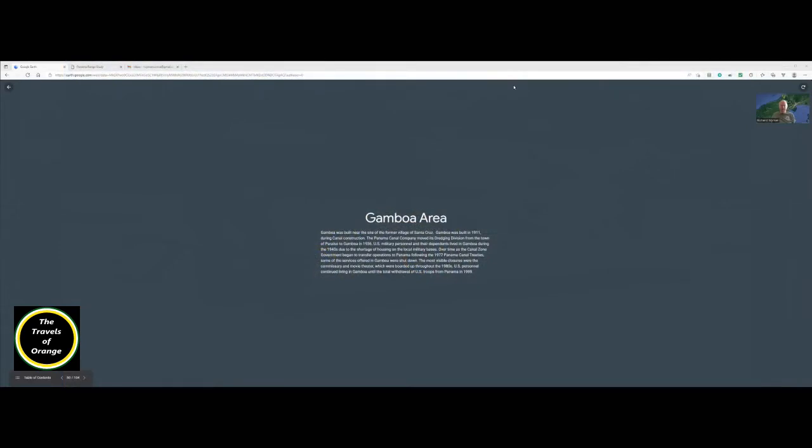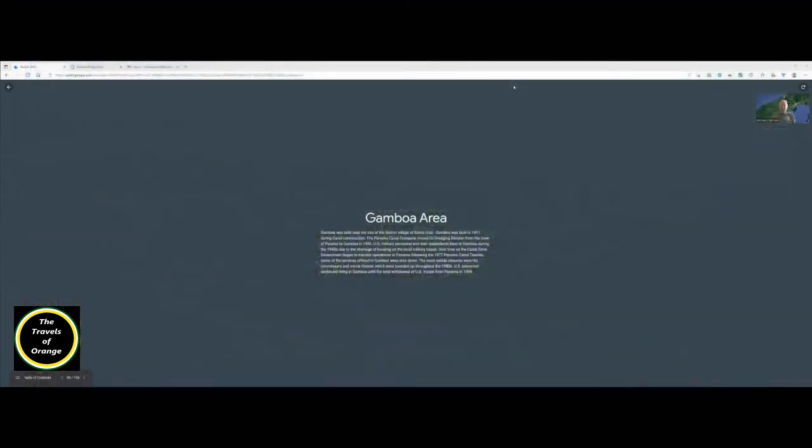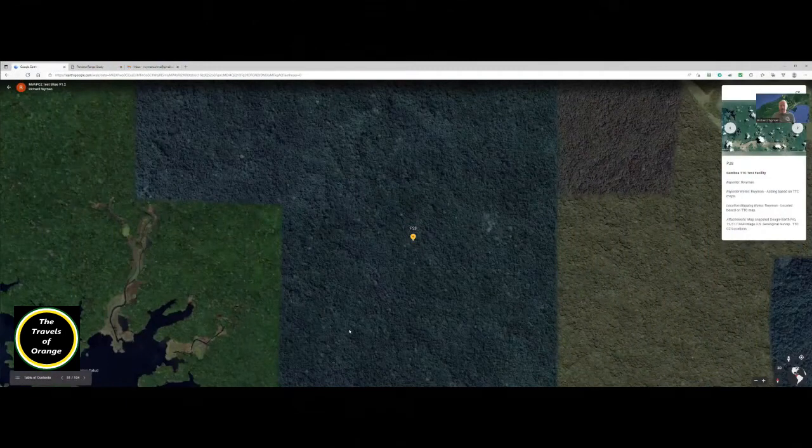U.S. military personnel and dependents lived in Gamboa during the 1940s, due to the shortage of housing on local military bases. Over time, as the Panama Canal Zone government began to transfer operations to Panama in line with the 1977 Panama Canal treaties, some of the services offered in Gamboa were shut down. The most visible of those closures were the commissary and movie theater, which were boarded up throughout most of the 1980s. U.S. personnel continued living in Gamboa until the total withdrawal of U.S. troops from Panama in 1999.